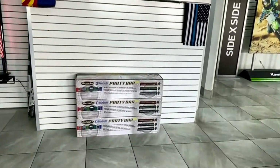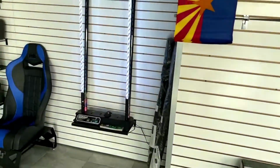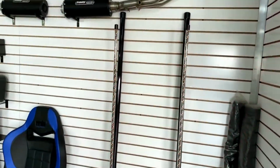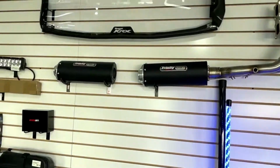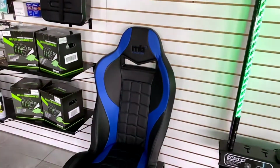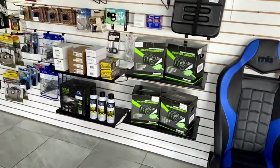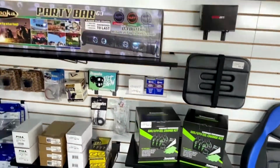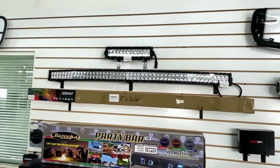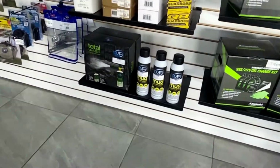We've got party bars, Bluetooth that'll go inside your unit. We have lighted whips here, exhaust, windshield. It's really cool. Customized MB2 industry seats. It's really nice. We've got oil change kit here, LED bars. Look at those. Boy, those will throw some light, huh? And we've got mud defender.